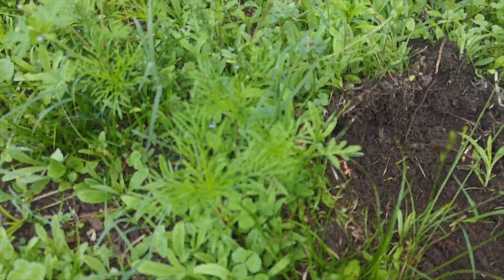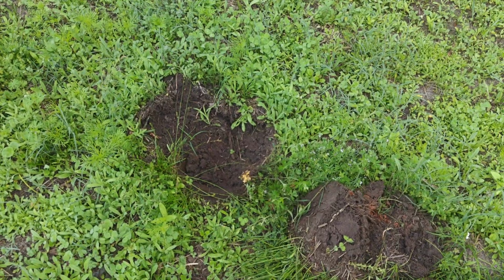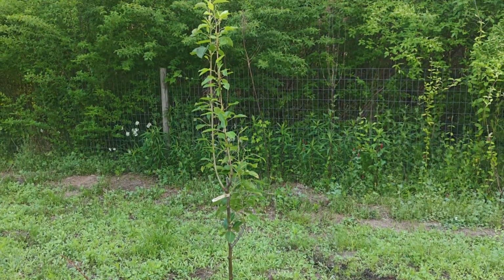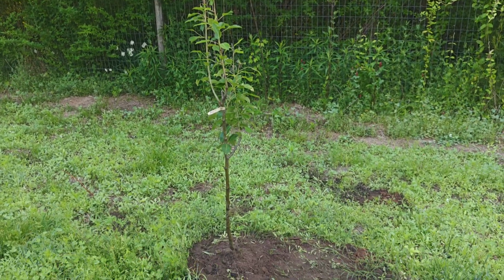And the cosmos is growing. Oh, well, that was not in focus. But here's the hole that I'm digging in the middle of the wildflowers. So let's go. Alrighty, first one's in there. Sorry if you can hear the neighbor. They're like tearing something up in their yard.